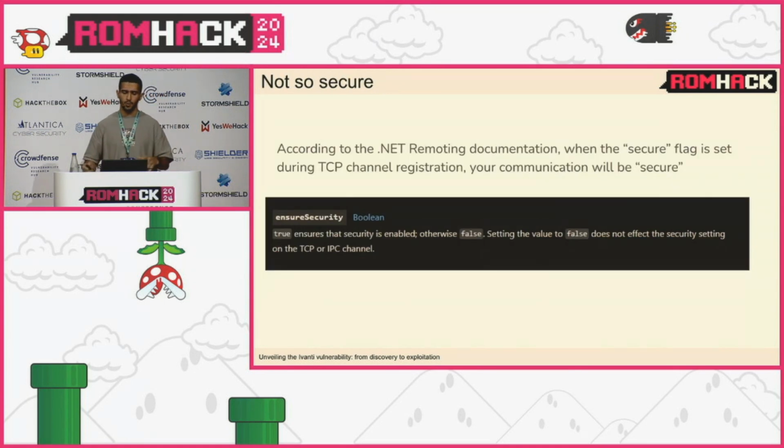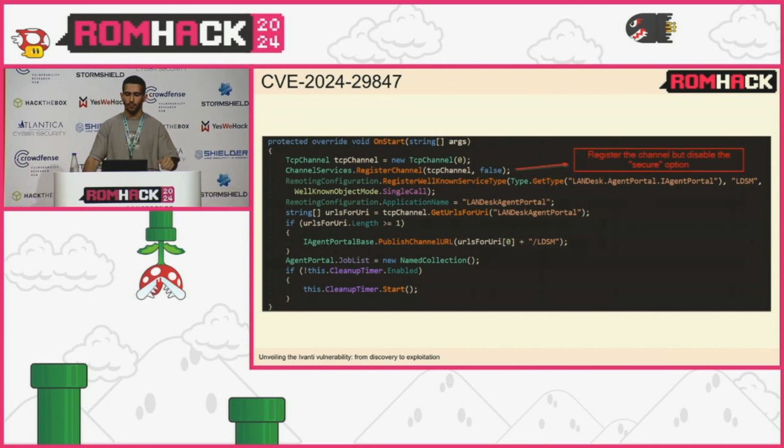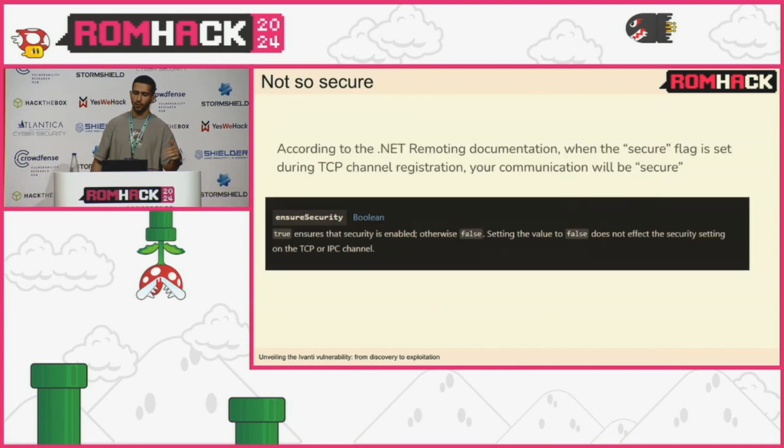That was a lot of buzzwords. I know, that's why we're here. Everything that I just said, we're going to cover: what it is, and why it is important here. But before we go any further, I just want to say about the flag that you just saw, according to the .NET remoting documentation, when the secure flag is set during TCP channel registration, your communication will be secure. But secure doesn't mean secure against attackers, it's just secure in terms of the integrity of the communication. We'll get to that.